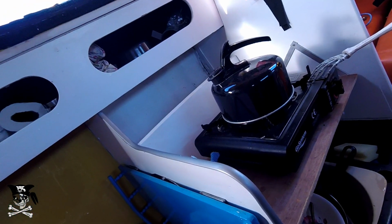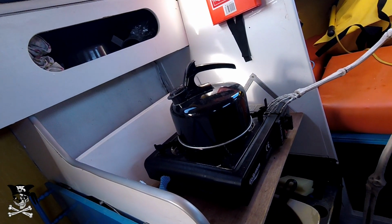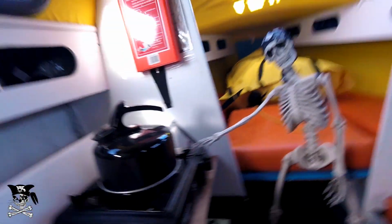One cooker. Yes, this is not a boat cooker. This is a camping stove. Again, everything's down to budget. I ain't a millionaire. Like I said, boats can sap you dry. I think even if you're a millionaire, your boat's going to take every penny you've got.